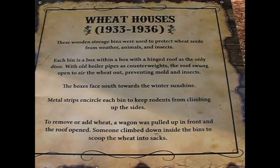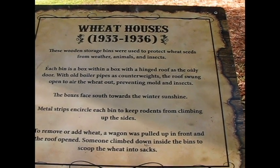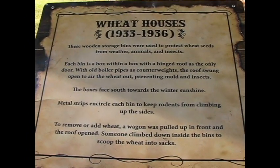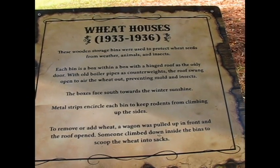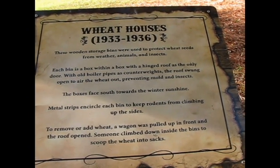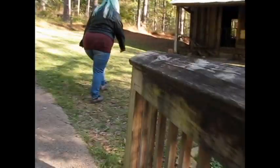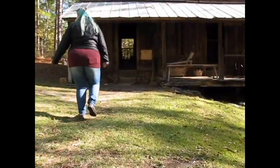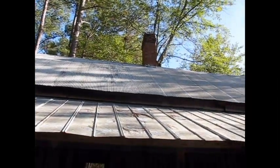Wheat houses. Wooden storage bins were used to protect wheat seeds from... Okay. Hey, babe. Yeah. Those are wheat houses. They were used to protect wheat seeds from weather, animals, and insects. Each bin is a box within a box. That's why we're not getting in it. Yep. Well, looks like there's more to this trail here. Okay, this was a workshop. This wasn't a house. God, that's an old building.